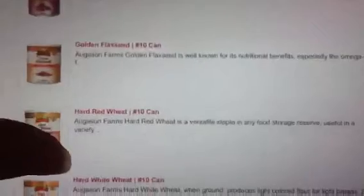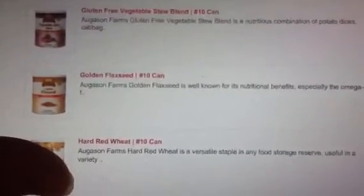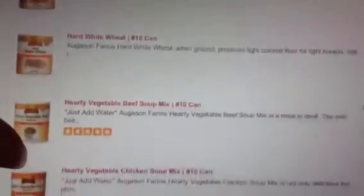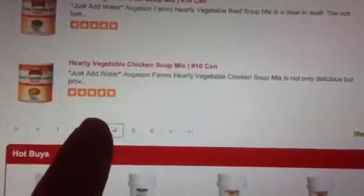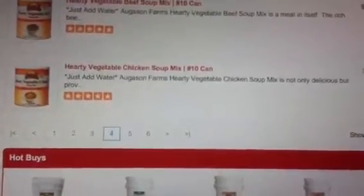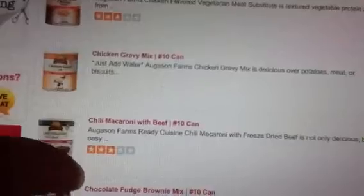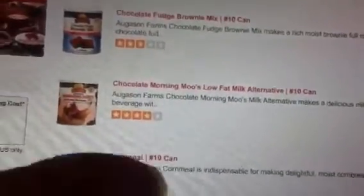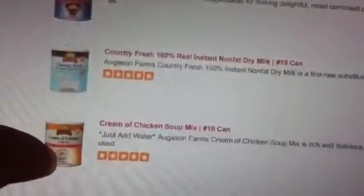They have gluten-free things. If you are on a gluten-free diet or a low-gluten diet, they have that covered for you. They've got flaxseed if you're trying to get more flaxseed in your diet. They've got hard white and red wheats if you like to grind your own. They've got real meat if you want some dehydrated meat. They've got the meat substitutes, and they've got the real meat. They've got macaroni. They've got morning moo, which is supposed to be a really good milk substitute in and of itself. You don't have to blend it with milk, they say.